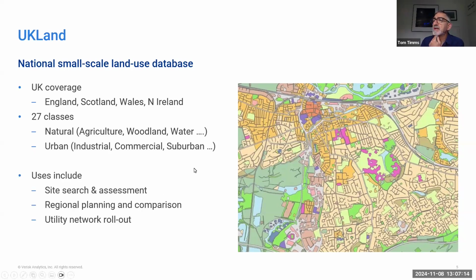So the uses of this include site search and assessment. So, if you're looking for perhaps open areas to develop near motorway junctions or something, you could use this in conjunction with other data. You could look for old mines or quarries for waste disposal sites, for example. Comparing different areas, if you wanted to compare one region with another for the proportion of woodland or suburban or whatever.